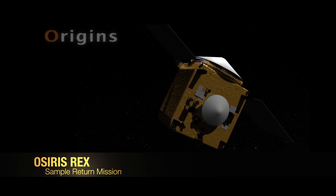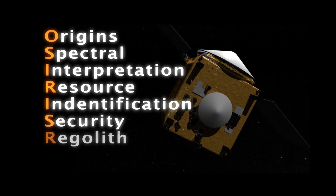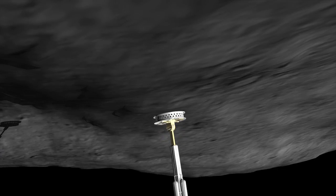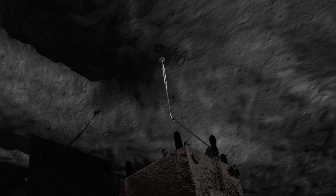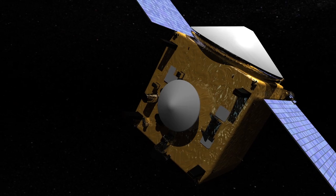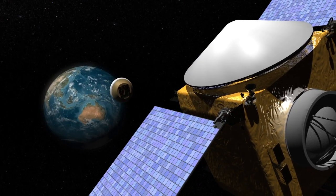OSIRIS-REx is the acronym for Origins Spectral Interpretation Resource Identification Security Regolith Explorer. Scheduled for launch in 2016, the mission will collect the first sample from this special type of asteroid that holds clues to the origin of the solar system, and just possibly the kinds of organic molecules that may have planted the seeds of life on Earth. In 2023, the OSIRIS-REx mission will return a sample to Earth, where it will be studied by scientists for generations to come.